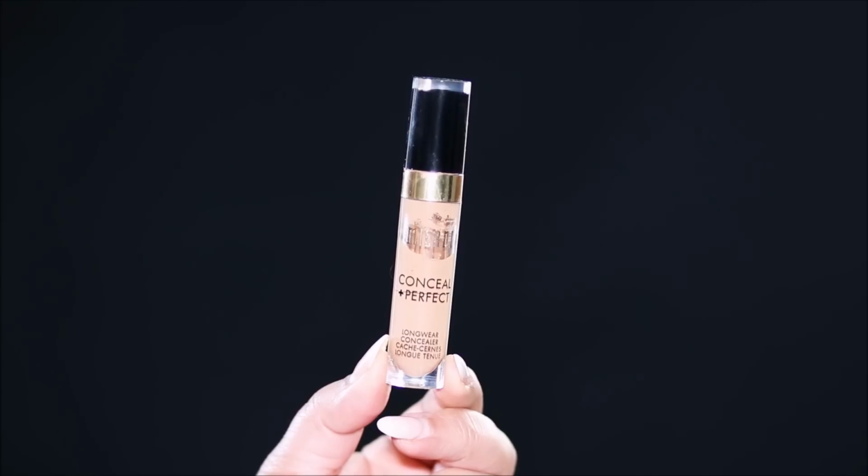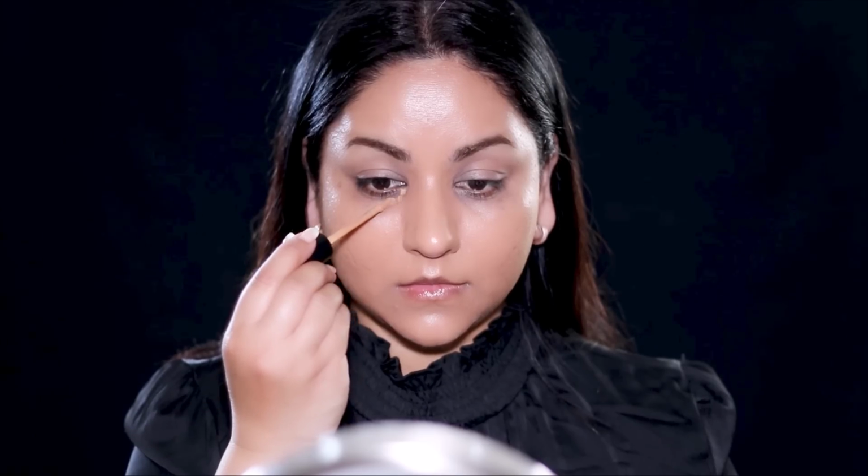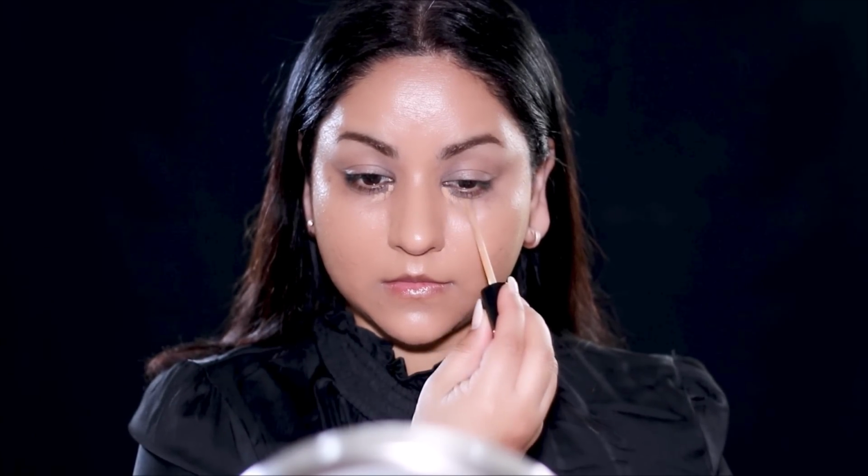And to cover up some of those dark circles that are peeking through, I'm going to be using the Milani concealer. This is in the shade 145. I'm mostly focusing this in the very inner corner where my dark circles are the deepest, and I'm going to avoid those fine lines underneath my eyes, and I'm going to blend it out with my finger.